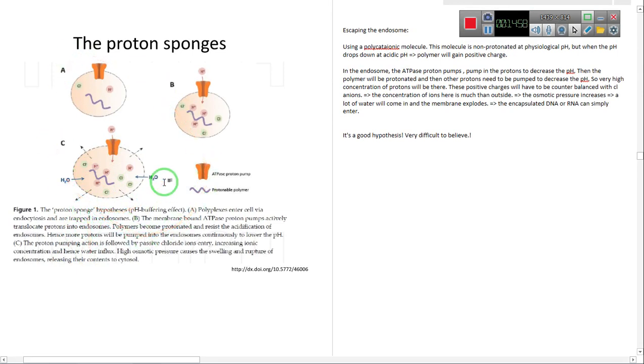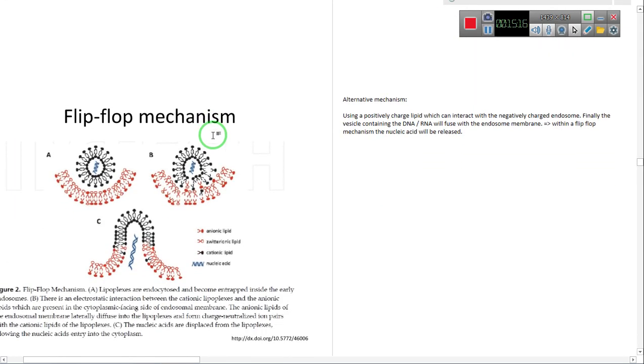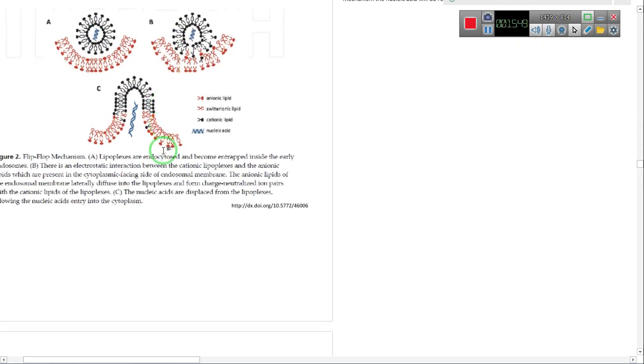But it is like a hypothesis, it is like a movie, it doesn't seem to be real. This is what was said by the professor. Well, if you read the explanation here, you will exactly understand what happens in this process. But we also have another mechanism, which is called the flip-flop mechanism, in which if we use a positively charged lipoplex, it can interact with the negatively charged endosome membrane, and both of them will fuse together, and within the so-called flip-flop mechanism, the nucleic acids inside the lipoplexes will be released and they are free to move.